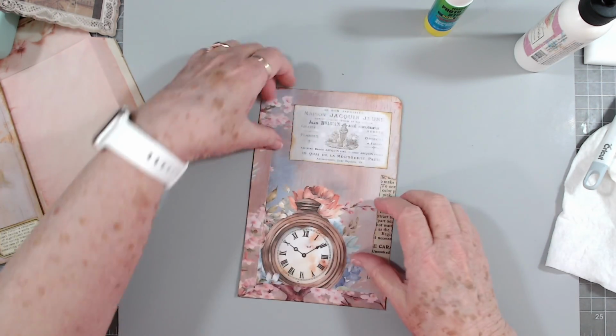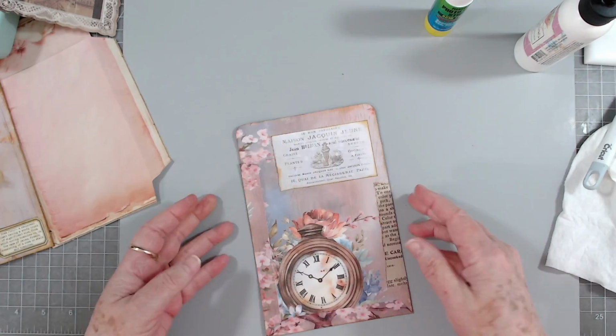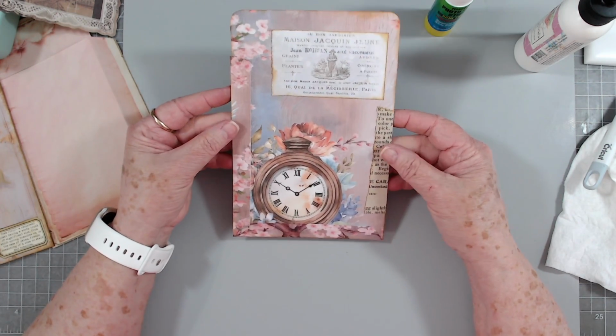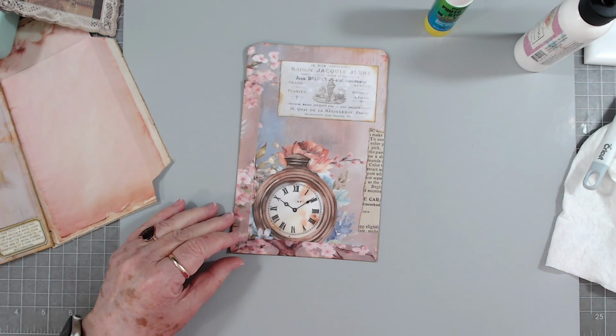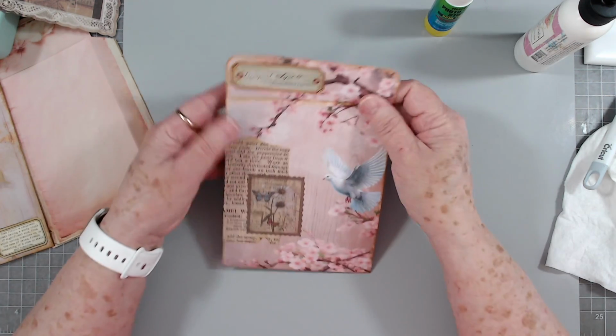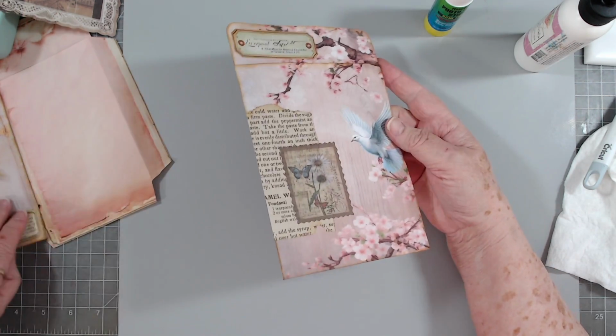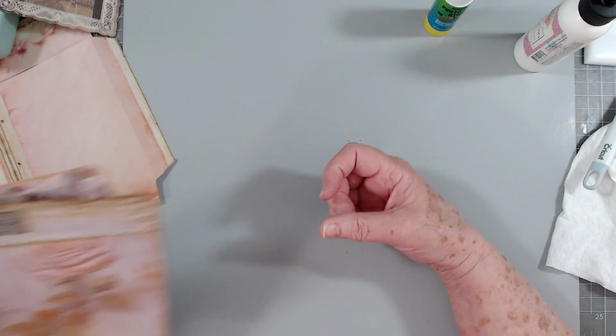Okay, that's maybe pretty good. Okay, and I don't really think that needs anything else either. I think I'm going to leave it. So there's another. See how quick they are to make, and they're going to be so cute in our journals.